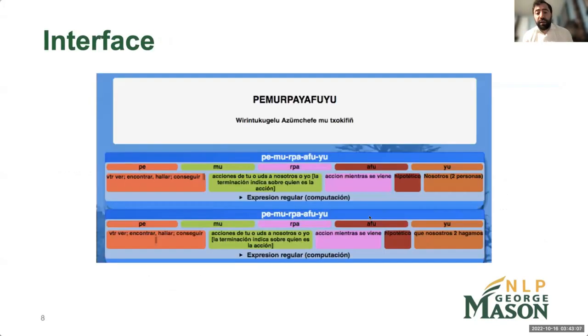So we have this pipeline, and now we also deployed it in an interface. So this is a screenshot from the interface. The interface is also available online. I don't have a link in the slides, but you can find it in the paper.